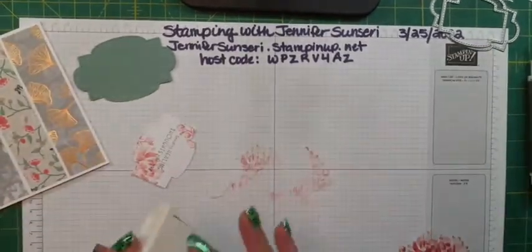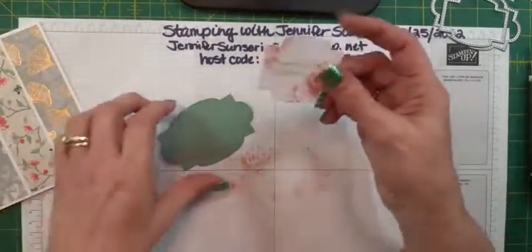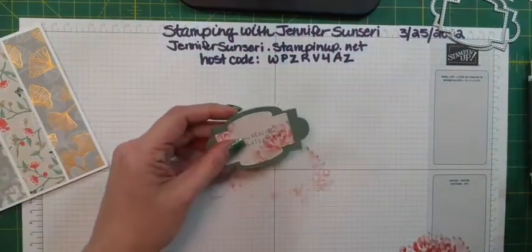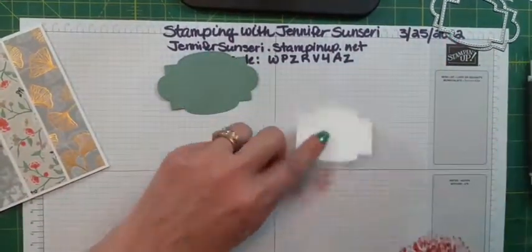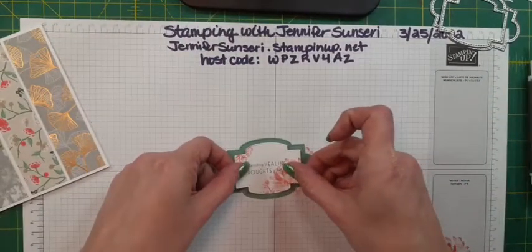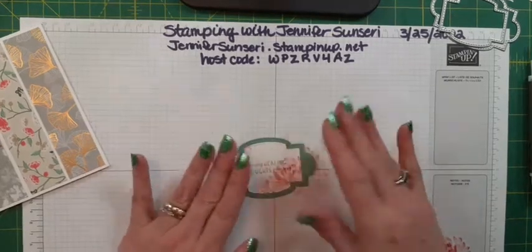Let me close this. Ooh, I'm telling you, my craft room's upstairs and it's getting hot. We are getting hot here. Finally getting some warm weather. I think I might start working in my garden this weekend. We'll see. It's either going to be this weekend or next weekend.